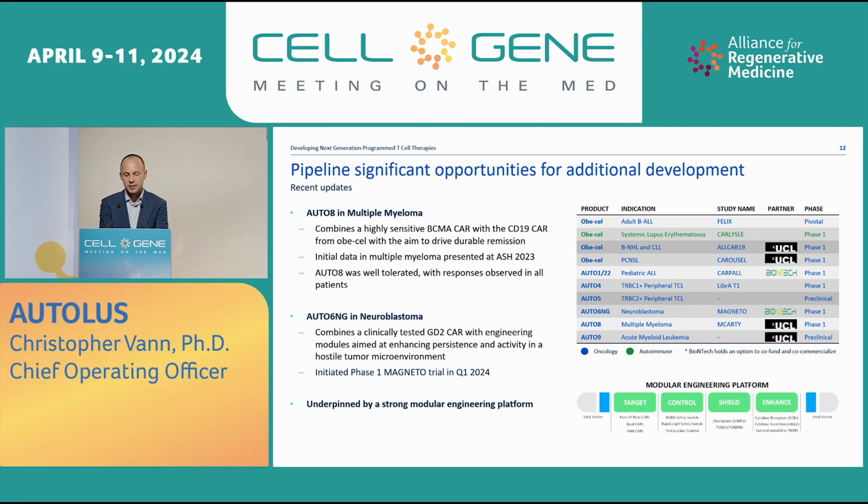We have initiated our first solid tumor program, which is a phase 1 clinical study for a product called Auto6NG in relapsed refractory neuroblastoma, which is a neuroendocrine tumor that affects children. We're working with UCL and Great Ormond Street Hospital on this study. Auto6NG combines a clinically validated GD2 CAR with engineering modules designed at enhancing persistence and activity in the hostile tumor microenvironment you see in solid tumors.